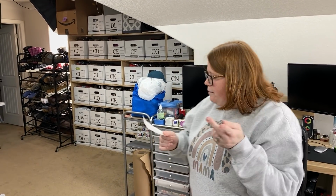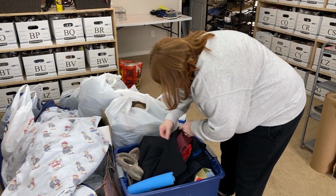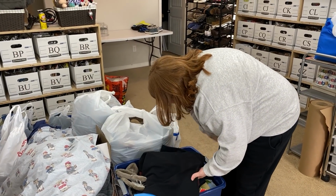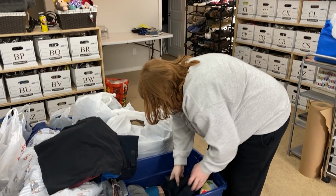All right, and lastly, other than whatever came in, I'm gonna put these away. Uh-oh, what is that? I'll have to wash that. Got a little something on it. There's some books in here somewhere.